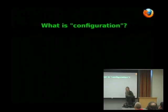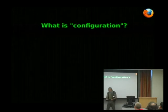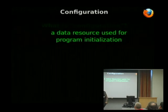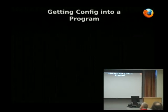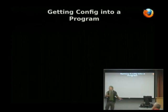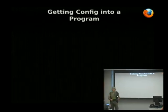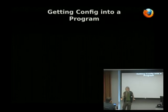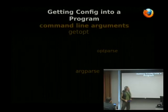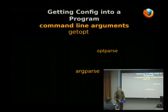What is configuration? If you look up configuration in Wikipedia, you find it is a data resource for program initialization. Simple enough. So, how do you get config into a program? What do you do when you write a program and you want to get configuration information in? Program reads it. From where? How? Text files. Are there other ways? You could have command line arguments.